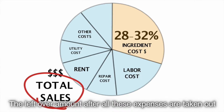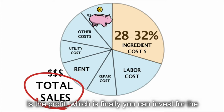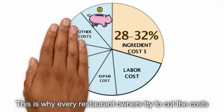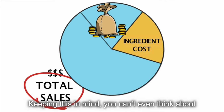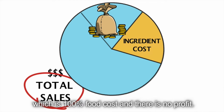The leftover amount after all these expenses are taken out is the profit, which you can finally invest in your future business growth. This is why every restaurant owner tries to cut costs to maximize profit. Keeping this in mind, you can't even think about selling the $50 salmon for $50, which is 100% food cost and there is no profit.